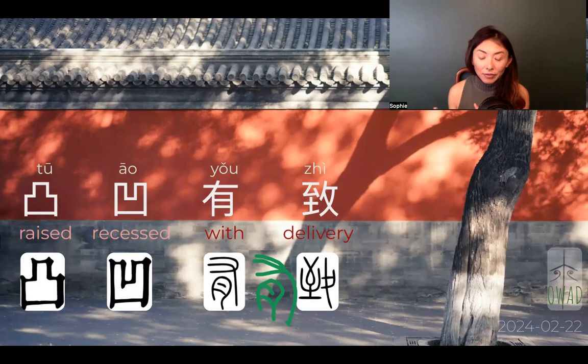And as the possessive, right, I can translate it to be with. Okay, so containing this quality. Okay, with, contain, or with this quality. So the quality of delivery, I translate as delivery. It's kind of a Chinese way of USPS, but it's a special courier service delivered to the king.